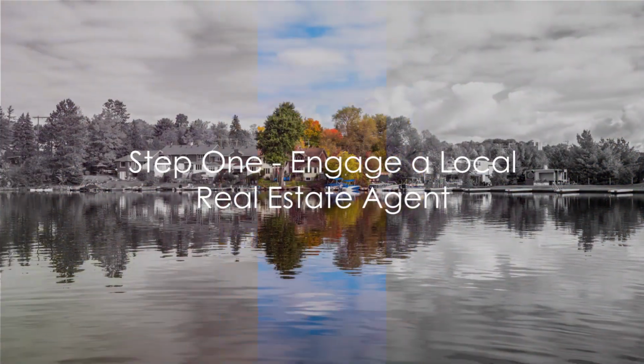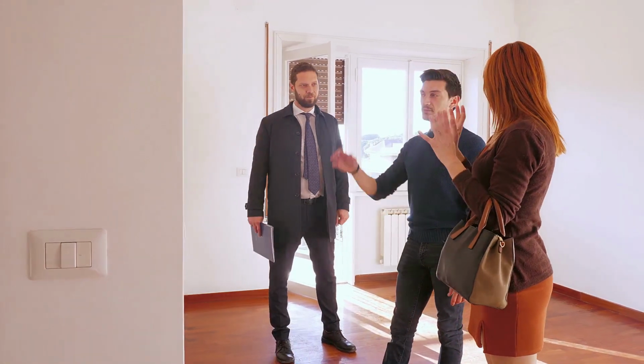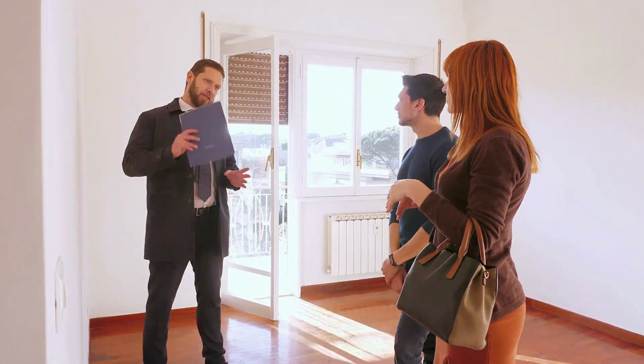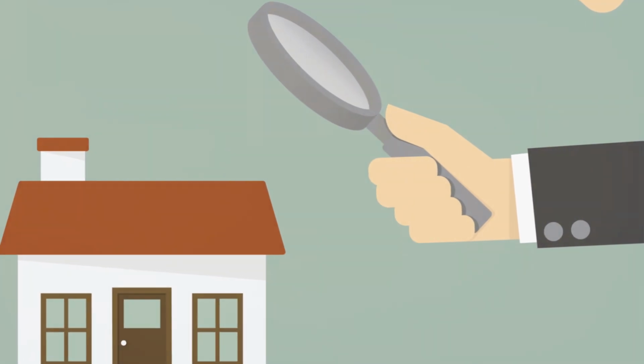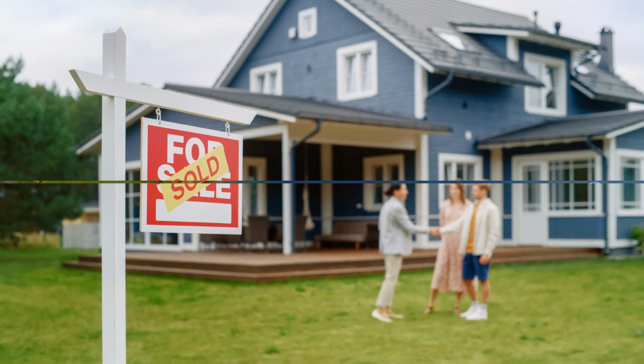Engage a local real estate agent. Greenwood Lake real estate is unique, and having a seasoned professional who is familiar with the area's quirks and charms can be a game changer. Werner Realtors can provide valuable insights about the community and negotiate the best price for your dream home.